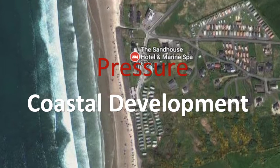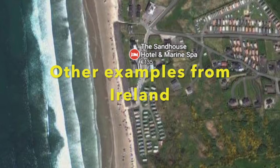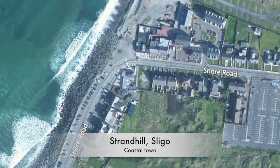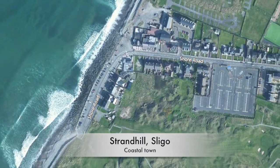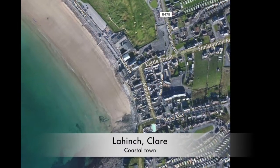Tourism is an important part of life on Achill, and the infrastructure there reflects that. Houses, hotels and leisure facilities are typically close to the coast, and this puts them at risk. The pressures of coastal development affect the natural dune system, and this can lessen the ability of the coastline to absorb the damage from a storm.